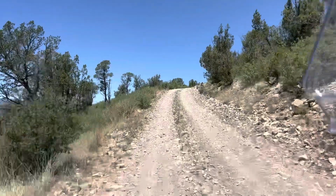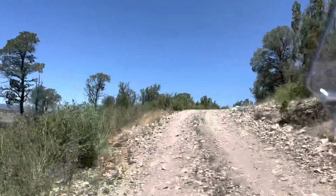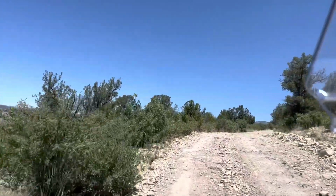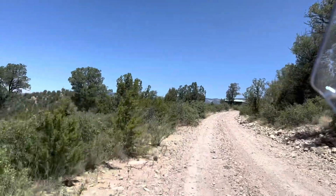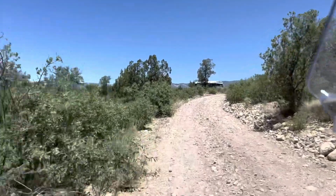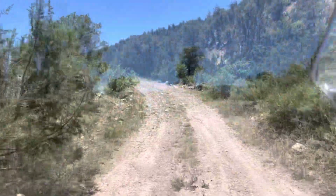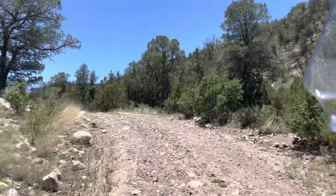Now the road's kind of getting a little rough, so if you'll look up here as we crest this hill, off to your left, there's a school bus that's been converted to a camper. Now for them to get that bus back up this rough road, you know they've got to be hiding from something up here. So we've seen that bus in several places, but how they got there, I don't know.